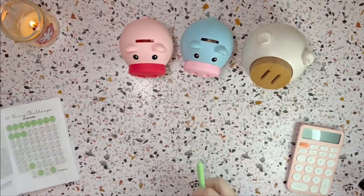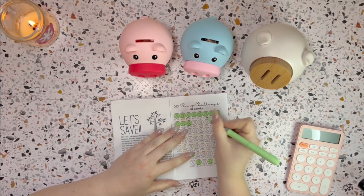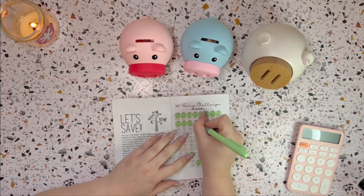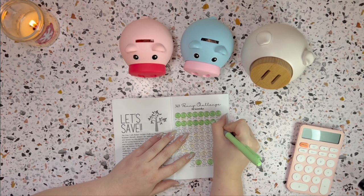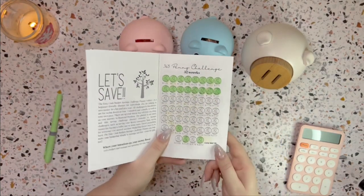So finally, it is time that I color in my penny challenge and think about all that hard work that I just went through for one, two, three, four, five of these. I can't believe it. Wow, it looks like this penny challenge is gonna take me a lot longer than I thought.